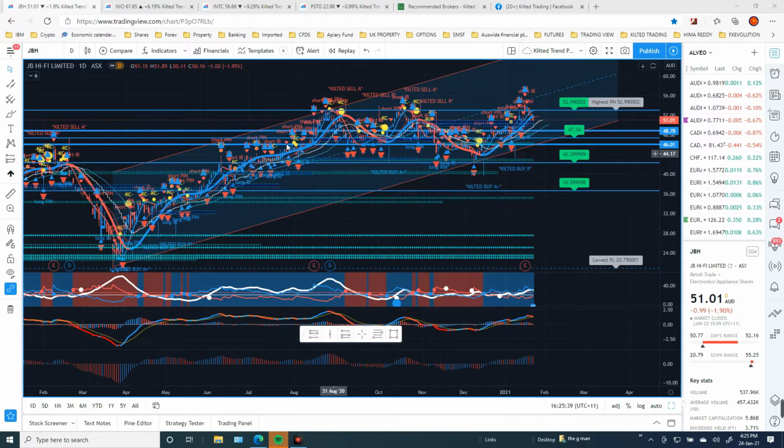So I thought I'd just touch on one of the trades that we've actually had a look at last year. I'm actually still holding this trade. It's JB Hi-Fi. So a quick recap of where we got in there. I got in at around $35, which is sort of this level here, which I took with the short blue line, or the thinner blue line, matching with the thicker blue line here. Those matched up. Just following the strategy, guys. Non-discretion here. Just followed the strategy.